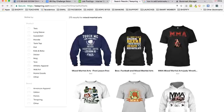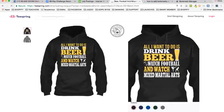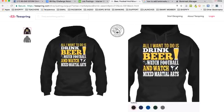Here's another example. The second shirt here is another example of text and elements. The text is, all I want to do is drink beer, watch football, and watch mixed martial arts. But notice the text has different colors, different fonts, and a different layout. The elements are a pint of beer, a football icon, and a mixed martial arts icon of someone doing a high kick. So there are three elements, and there's text, and colors, and this and that. Text and elements are the easiest types of designs.